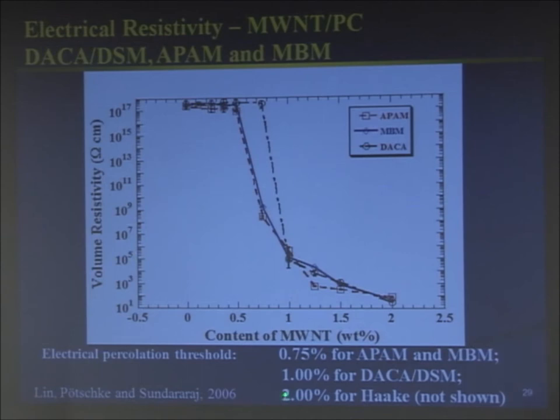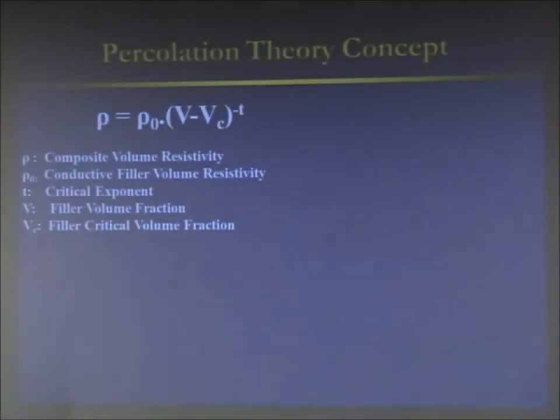Now the other interesting part that I'm not showing here is when we did the same experiment with the Haake machine, which is exactly the same. Remember, the thermal Haake machine is exactly the same design as the other, except instead of vertical, it was in a horizontal orientation. And by changing the orientation, we've gone from 1% to 2%. So you've doubled just by changing orientation. So mixing is very, very important to consider.